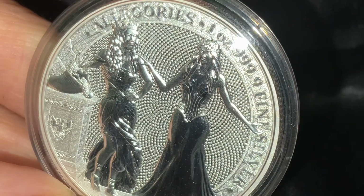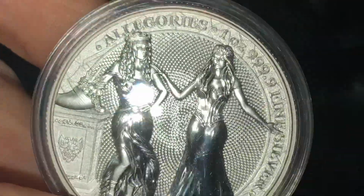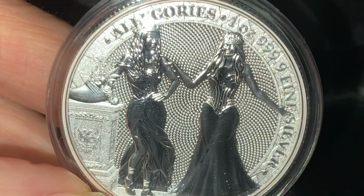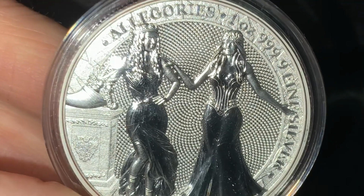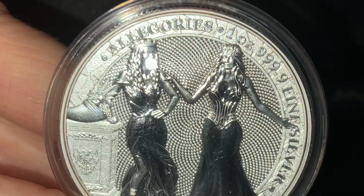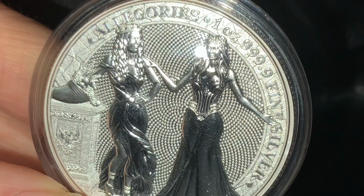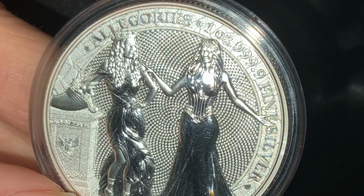It is 1 ounce of .999 fine silver. It is available at different retailers. I believe Monument Metals has been getting some of these, as well as some other bullion dealers out there as part of a collection. But it is Allegories. It highlights the extraordinary figures of the mothers of nations, for sure. The lead character being the partnership of the Allegories being Germania, who is a personification of Germania, accompanied by the personifications of other nations.